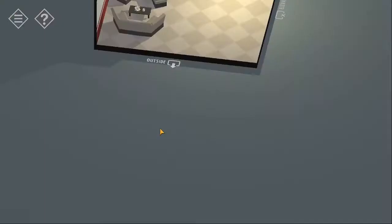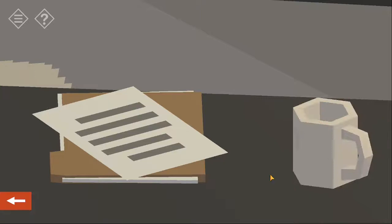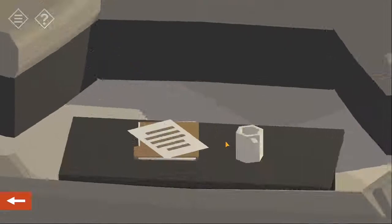Let's enter the building. What do we have here? Nothing interesting. What is this? The fingerprint. We have two doors that we see. Fingerprint required. Okay, let's take that cup. Can we take it? No, it's not possible to take the cup. But let me try this.